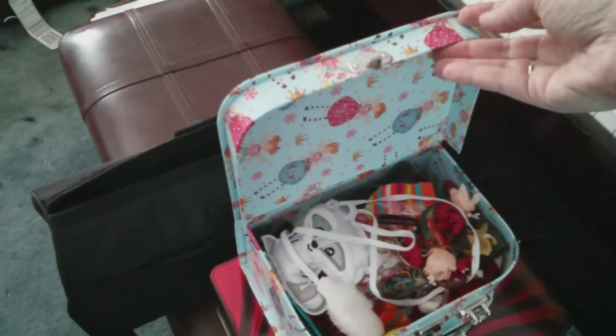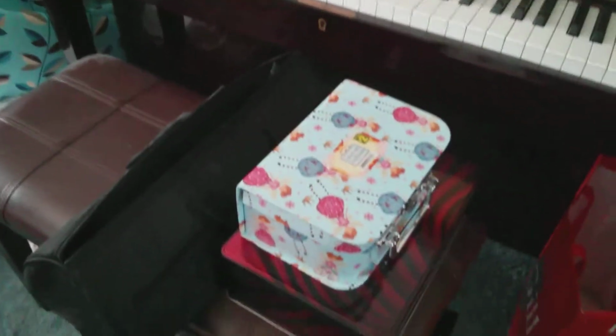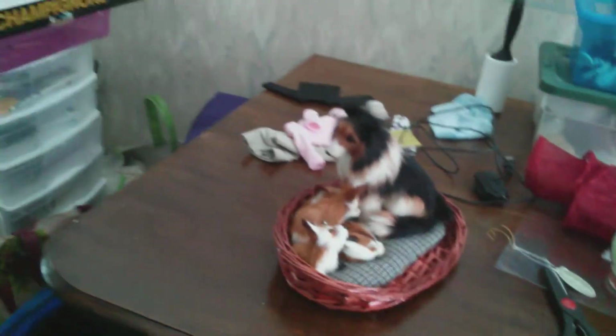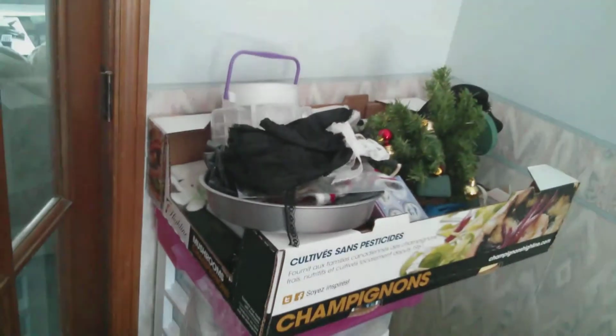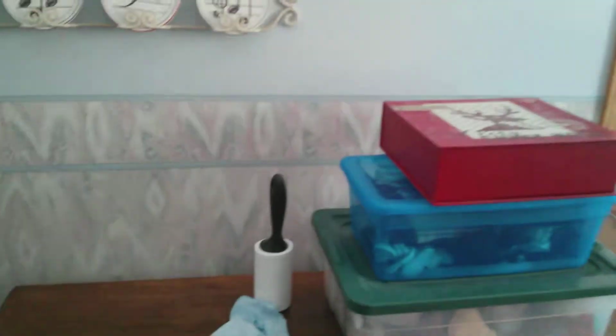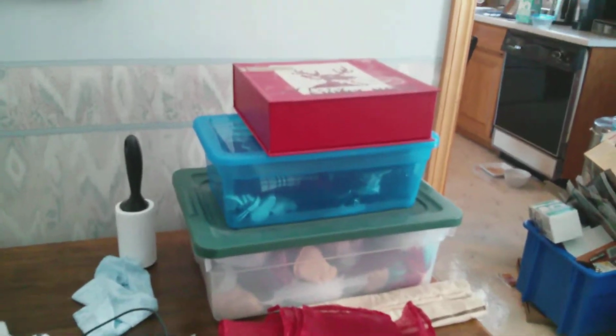So this is accessories and stuff. This box down here is for clothing for the teeny tinies that I have. Haven't found a home yet for my dog bed. And this is the pile of crafting, some stuff for sale, some stuff I haven't found a place to store. That's that pile. This is my video location, usually.